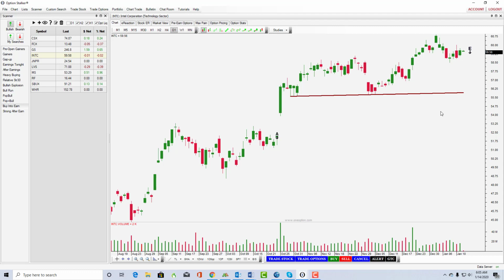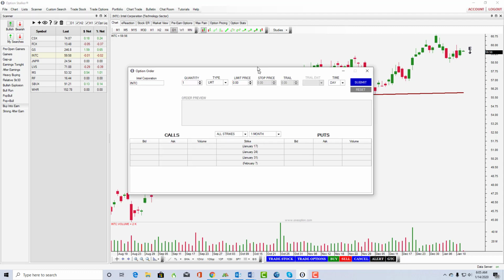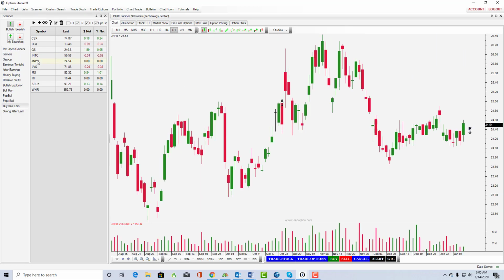We can go in and take a look at those options. And when does it announce? It announces on 1/23. So I'm going to click on trade options, and it's going to bring up our option chain, and we could see that January 24th is expiration. So this announces 1 day before that option expiration. So I'm not going to go with it. I want to make sure that we're past that option expiration date. But it would be a decent candidate.